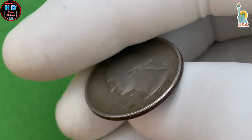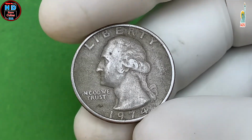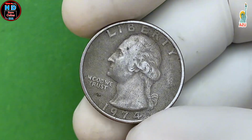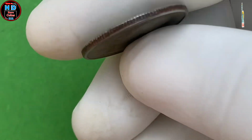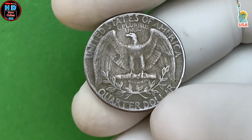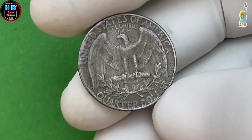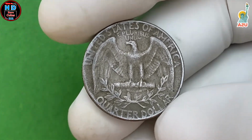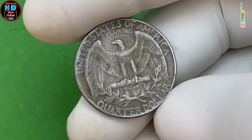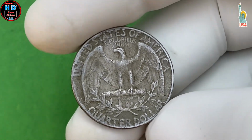In conclusion, the 1974 Washington quarter dollar isn't just a coin, it's a piece of American history, a symbol of resilience, and a testament to the artistry and craftsmanship that goes into producing our nation's currency. While it might seem like a regular coin at first glance, this quarter is one of the many gems in the world of numismatics, with some rare examples worth a staggering $40,000. Whether you're a seasoned collector or just starting to explore the world of coins, the 1974 Washington quarter is a fascinating and valuable piece of American history that's well worth your attention.